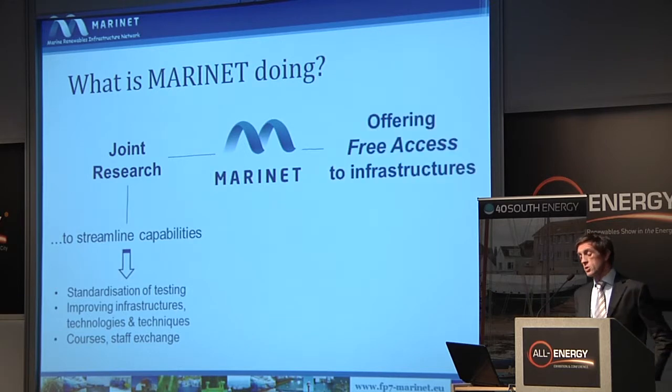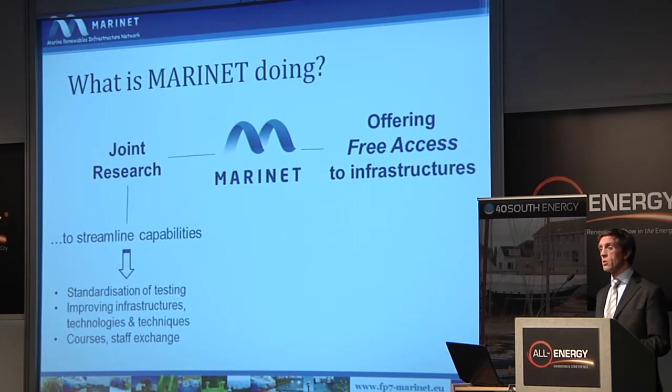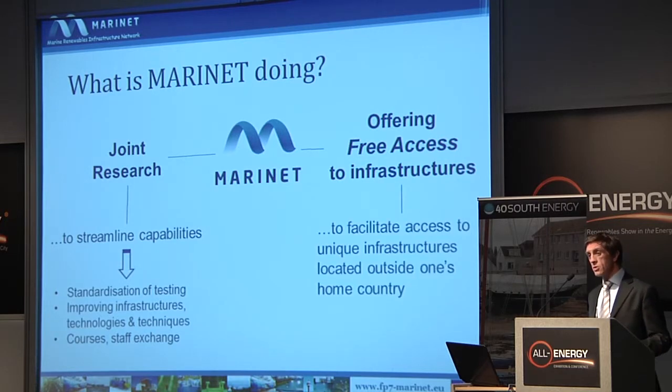But what I'm talking to you about today is the free access aspect of MARINET. So these infrastructures are offering free access to companies and research groups to come to the test facilities, and instead of paying the normal commercial rates, the European Commission will pay for that instead. Why would they do that? It's basically to facilitate access to unique infrastructures which are outside of the country that you're based in.